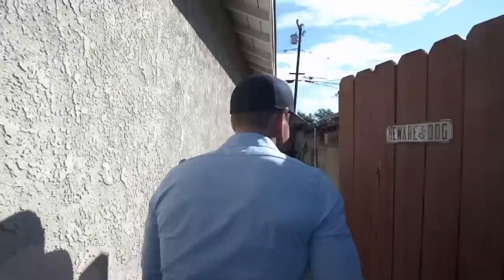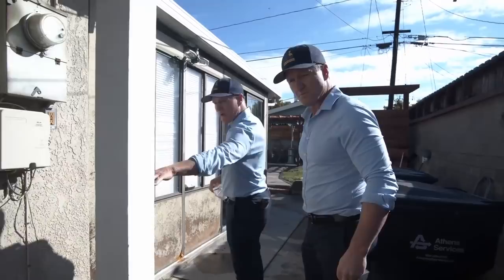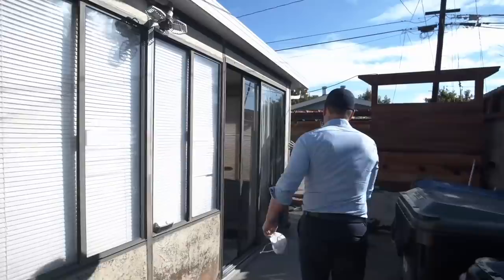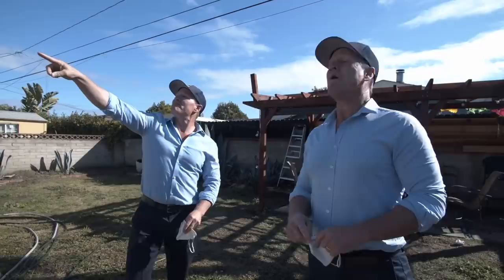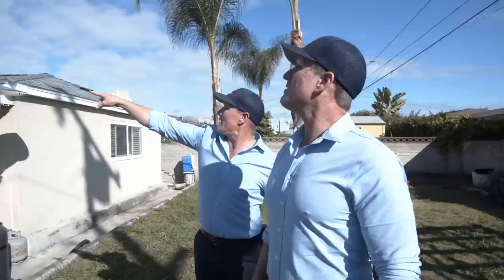So as you can see here, Dave, this is all on a slab here. Yep. And Pedro hired another rodent company. What they've done is they've sealed off this patio here because they were going into the attic. Right. But what they failed on is there's a clean out here. Let me show you over here. See the big clean out there, that 4-inch up on the roof?